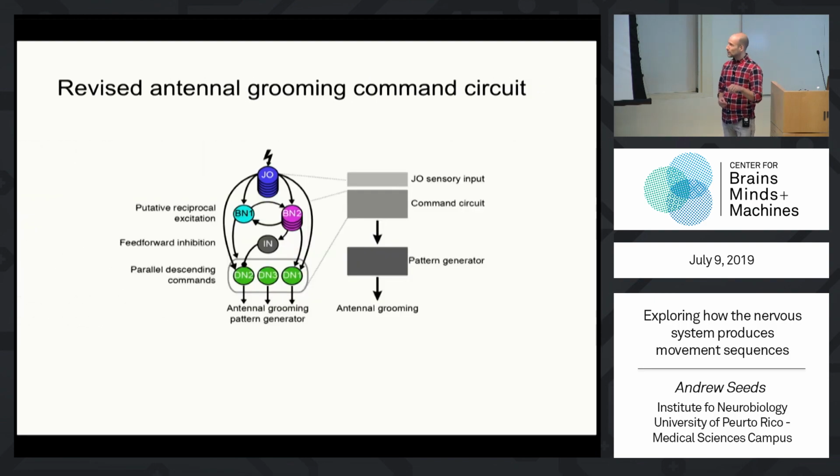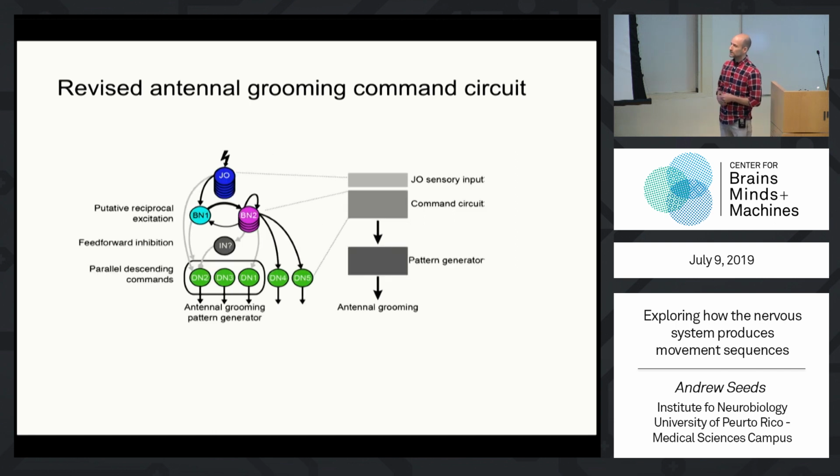This is the functional connectivity wiring diagram that we came up with just using calcium imaging studies. And so the EM reconstructions have now allowed us to revise our wiring diagram and know exactly how the circuit is organized. It's also allowed us to identify additional neurons that we weren't expecting. So we've identified additional descending neurons that we've called DN4 and 5.